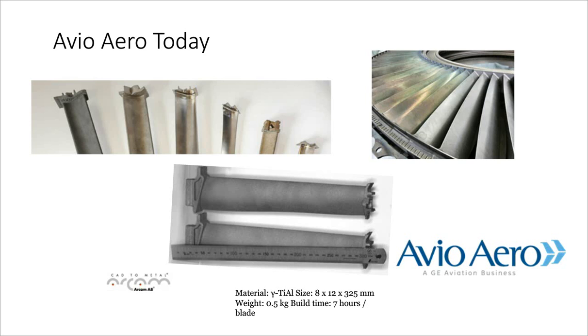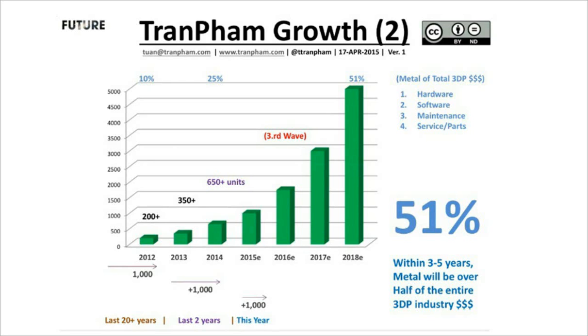If you start looking at the numbers of all the systems that have been sold, it's getting pretty impressive. By 2013, over 350 systems were sold, and this includes all the additive manufacturing in metals. Last year, 2014, over 650 were sold, and this year is going to increase too. So that's very impressive. And by 2018, this is information that I got from Wohlers, it says that it's going to be over 4,000. I don't know how true that is, but it still shows very impressive data.